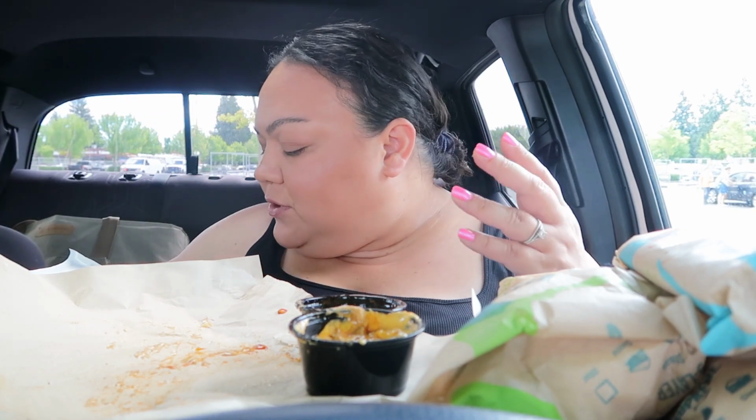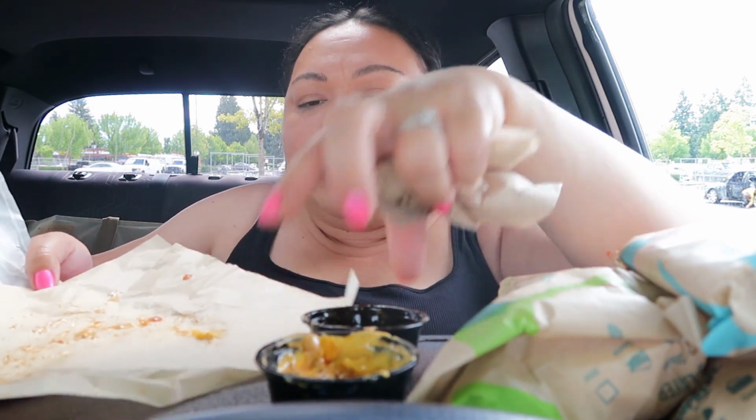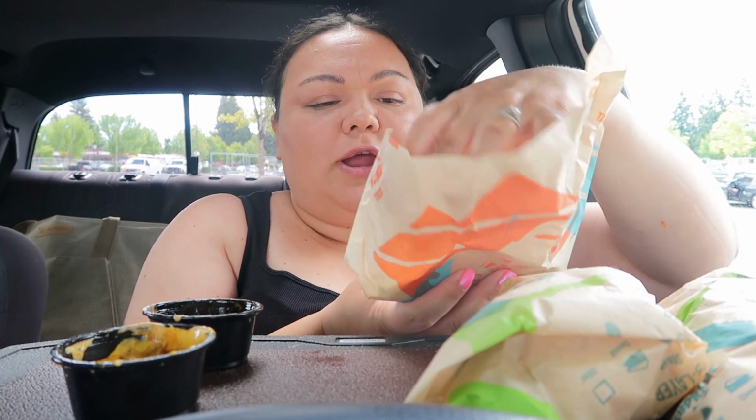The flavor is good. The textures are there. It's just messy. That's the only complaint I have about this. But you know, sometimes the messiest foods are the best foods. So that taco was, I believe, $3.69. I don't know if it's worth $3.69. But with today's prices and everything going up, you know, you got the shredded beef. I mean, I guess it's a cheap and reasonable price.